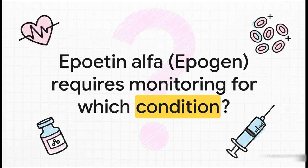Okay, next question. A patient is on epoetin alpha, you might know it as Epogen. What condition do we need to keep a close eye on? Is it A, hypotension, B, hypertension, C, bradycardia, or D, hypoglycemia? What do you think? Pause here and make your choice.